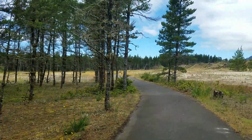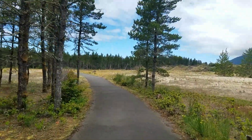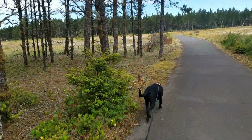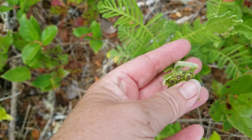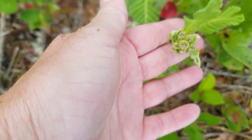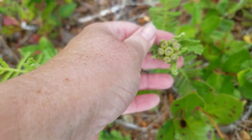Alright, so our trail is opening up again. Now we're on the back side of the airport landing strip. But we just passed that yarrow patch, and here's more yarrow. Oh great, look at this. So here's one that's getting ready to bloom. That's going to be gorgeous. All over the place. It kind of has a citrusy, piney smell to it.